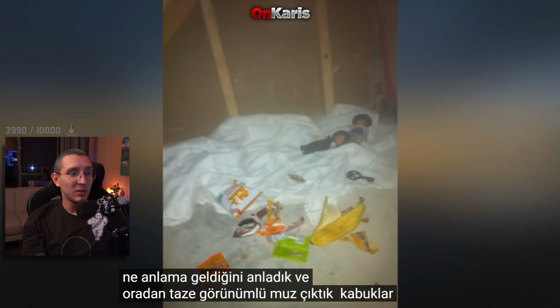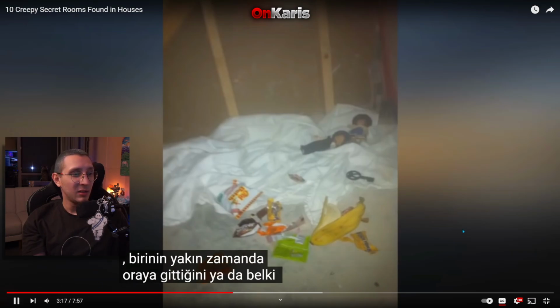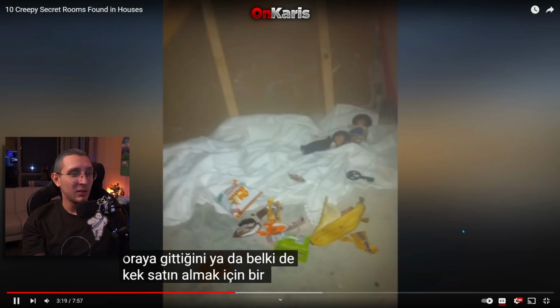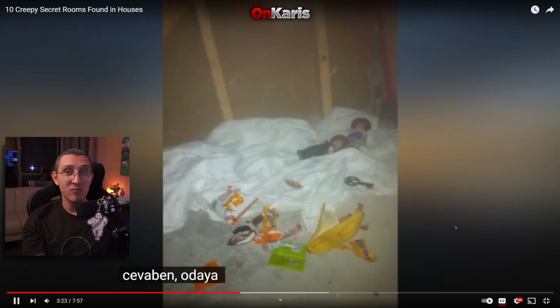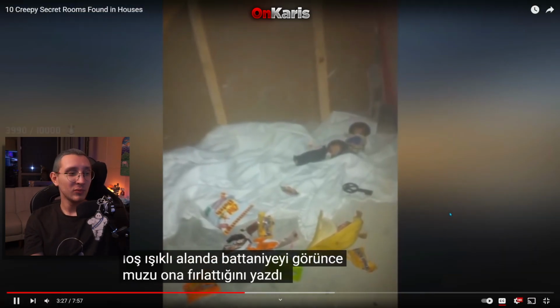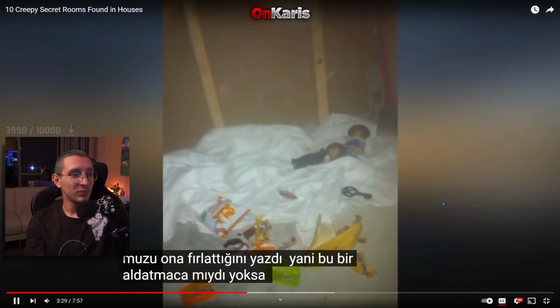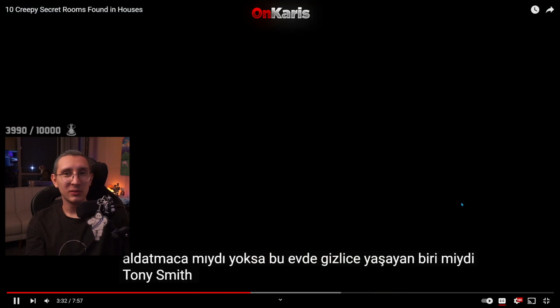The fresh-looking banana peel suggests that someone had recently been down there, or perhaps it was a setup. 2Byte Brownie wrote in response to this that he had been eating it when they walked down to the room. Seeing the blanket in the dimly lit space, he tossed the banana at it. So was this a hoax, or was somebody secretly living in this home?